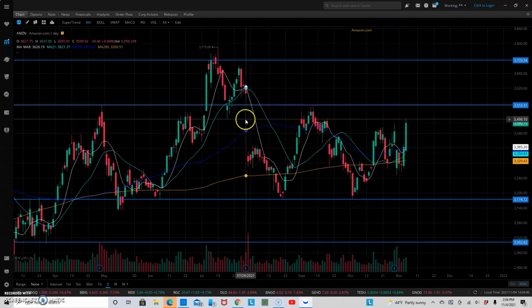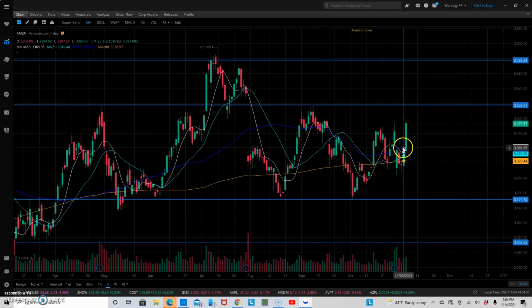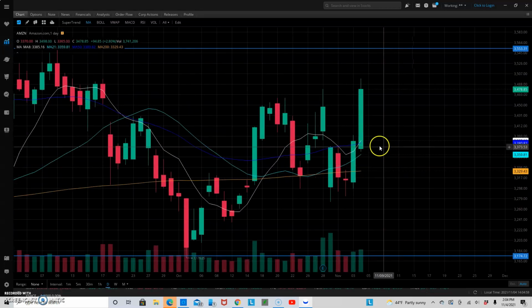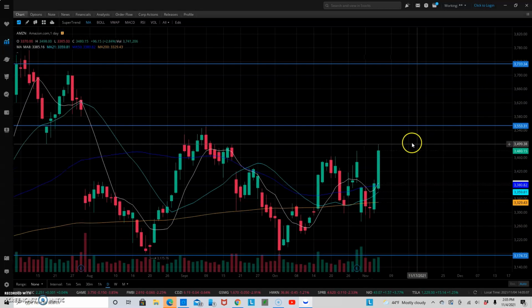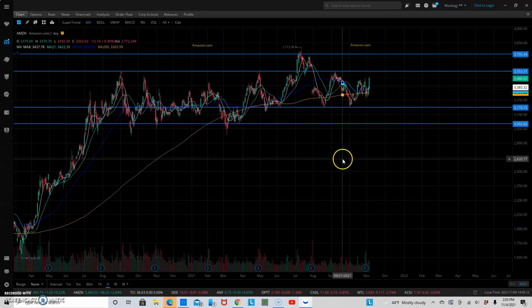And now we are back above our 50-day moving average, which is here in the dark blue. You could see we just got above that. Yesterday we closed above that with that candle right here. And today we are well above that with the huge day we're on today. We're above our 21-day here in the light blue, also our 8-day in the white. So we're looking good on our moving averages. Not much more to say there.